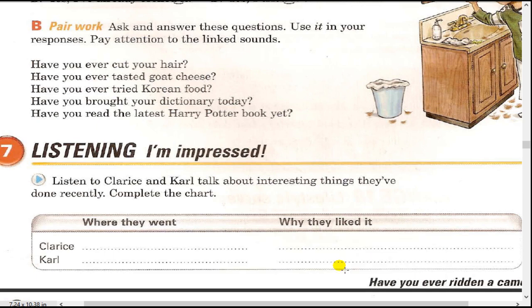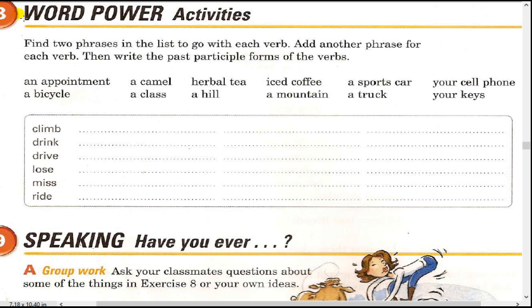Exercise 8. Word power. Activities. Find two phrases in the list to go with each verb. Add another phrase for each verb. Then write the past participle forms of the verbs. Here we have different words and phrases, one or two words, like iced coffee, herbal tea. And here we have some verbs. Every verb goes with two words only. So you choose and write these.